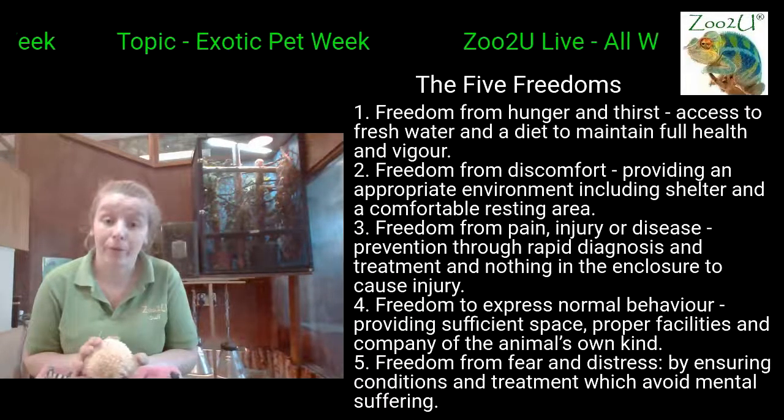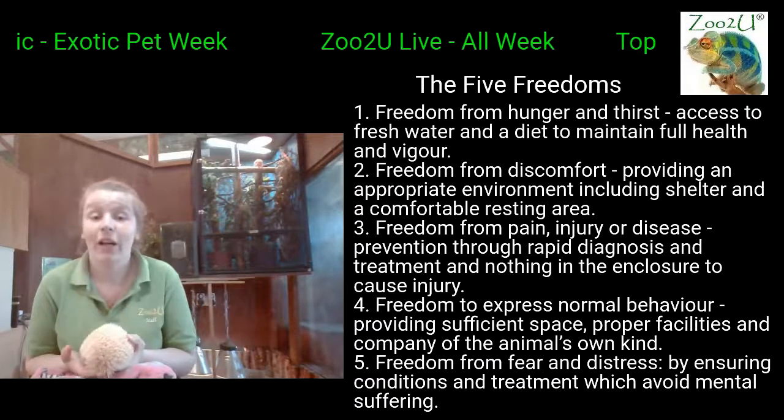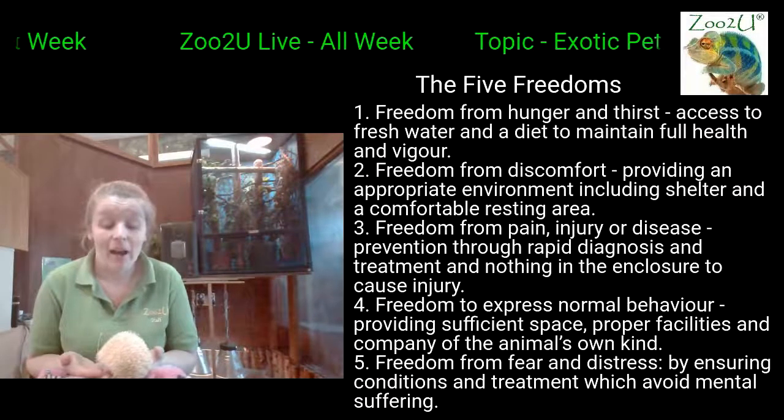So make sure they've got no fabric wrapped around them. Make sure that they're eating a decent amount of food. Once you've had your hedgehog for a month, you get to know exactly what food they are eating.